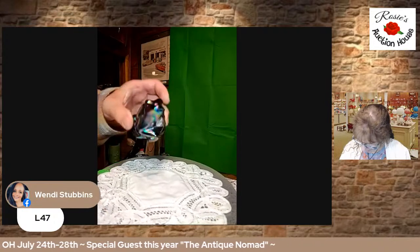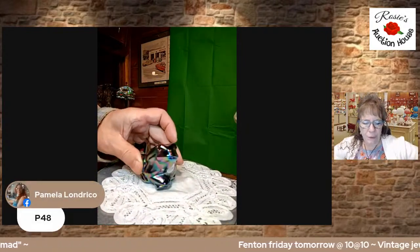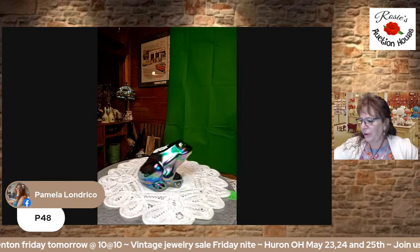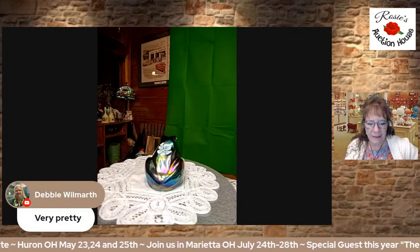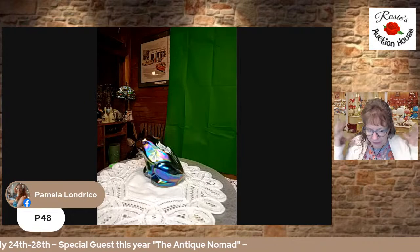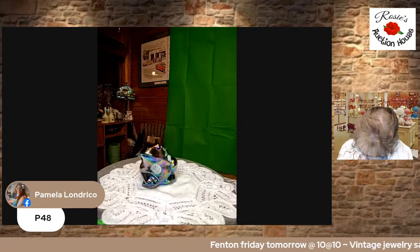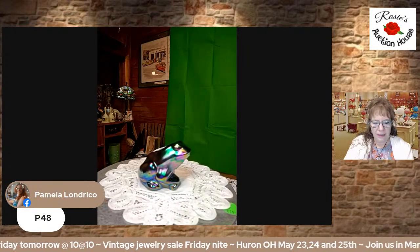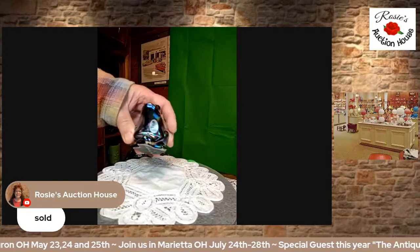It's really pretty. I love that color. See, and make sure everybody is out. Oops, Pamela gets in at 48. 48 with Londrico. Hi, Pamela. I like the frogs. Thanks, Debbie. It is pretty. Now they made two or three different frogs. I don't know. The molds are so similar with the frogs. One's a little bit wider in the face. One's bigger than the other one. All right. And it's going to be sold to Pamela Londrico. Thank you, Pamela. You got that one. All right. Cool. Congratulations, Pamela. That's beautiful.